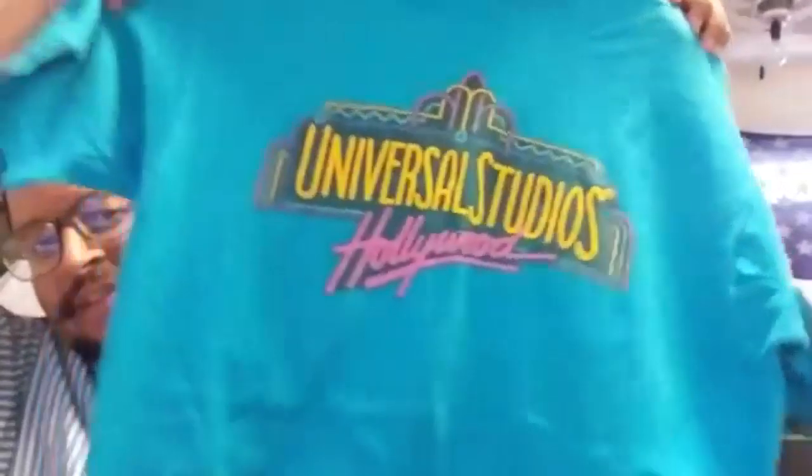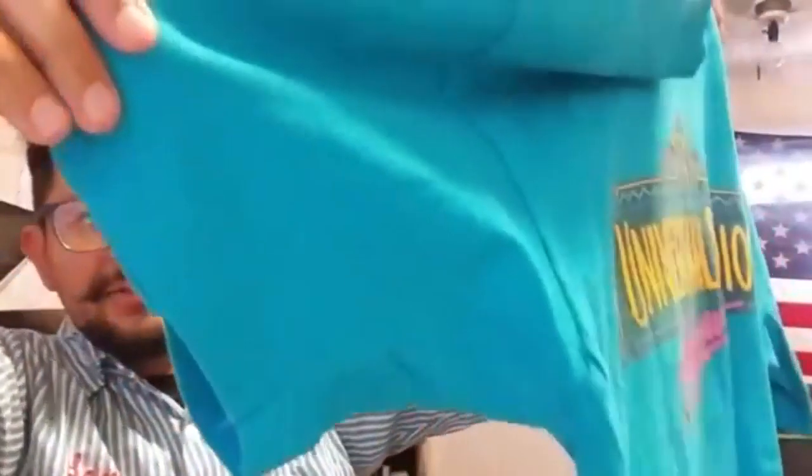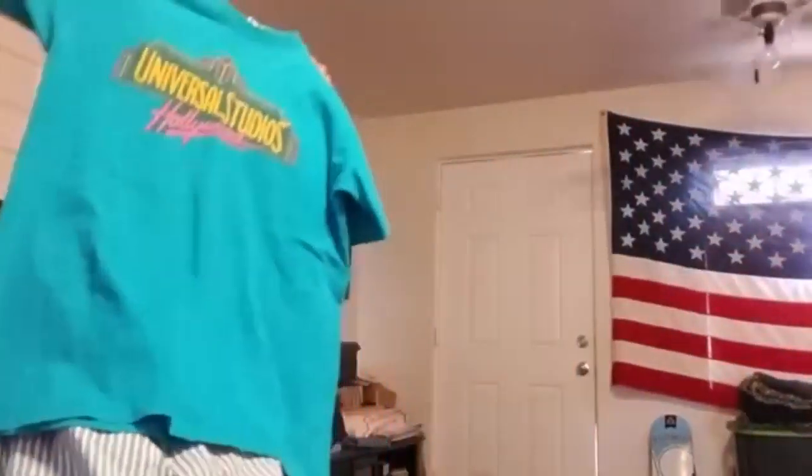All right, next up we got this 90s vintage single stitch Universal Studios t-shirt. Look at that single stitch. Look at that font. It does have a little bit of black dot right there, a little character, no big deal. It does have that old school Hanes tag. Size large. Nothing on the back.